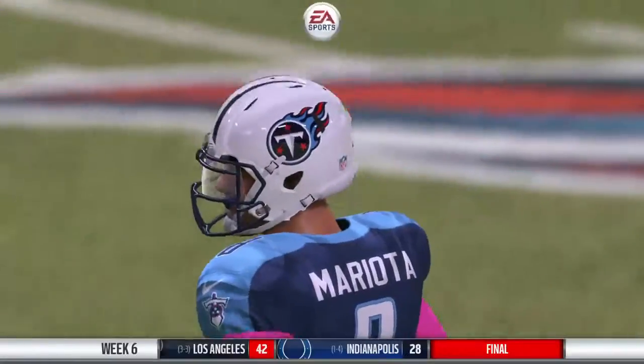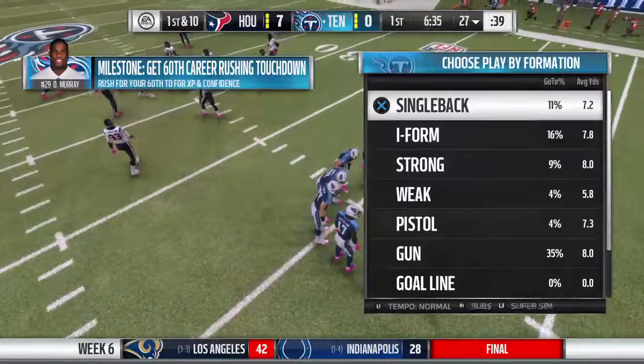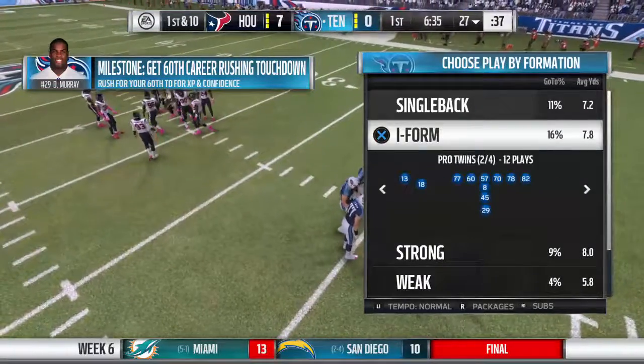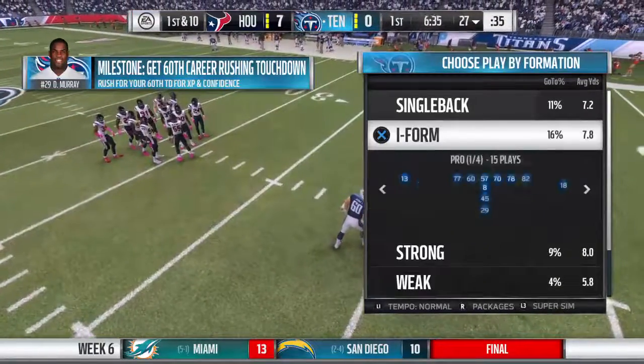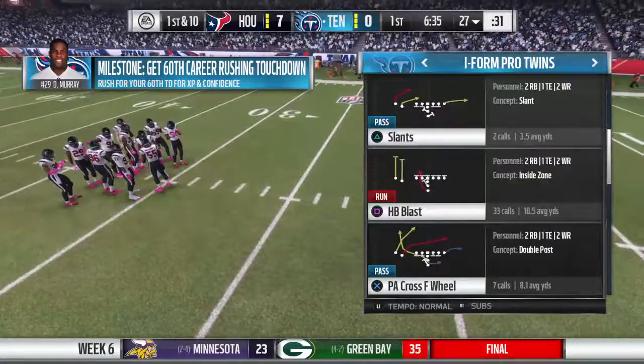Marcus Mariota's skill set can help continue to evolve the position of quarterback in the NFL, because his ability to run with the football, you may not utilize it as little as other coaches have in the past. You may emphasize that part of the game a little bit more.